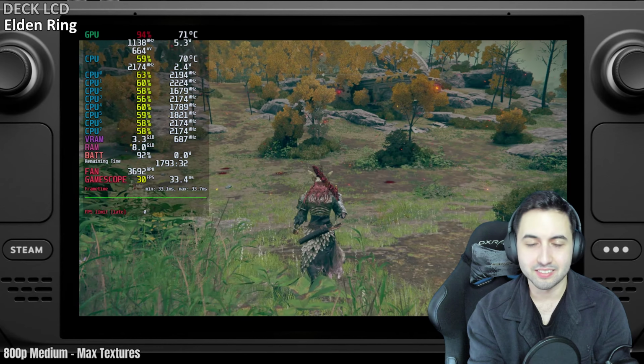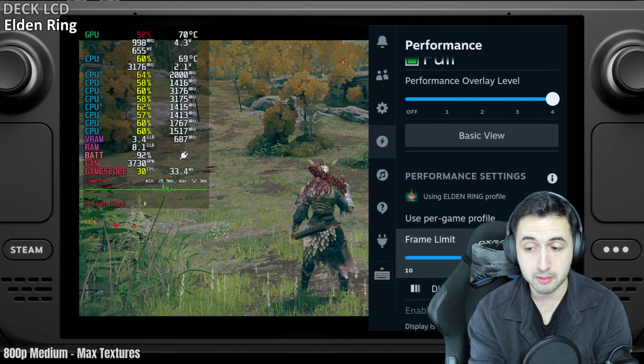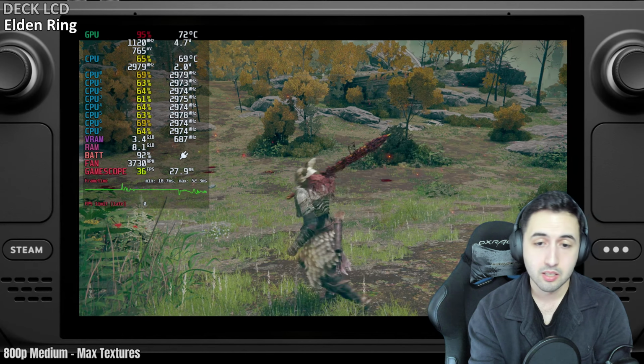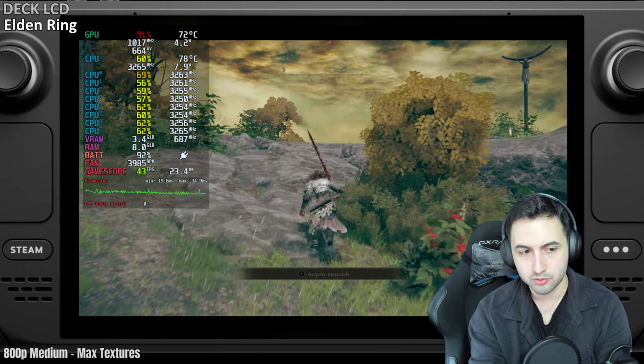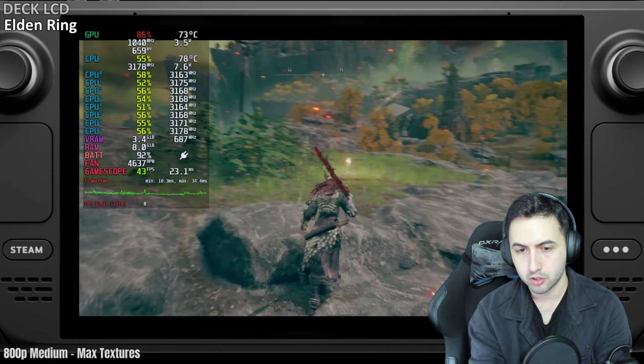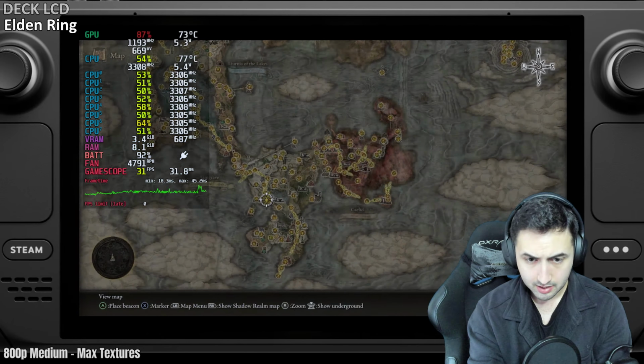And if you lower the settings any further than this, it really does look almost the same. It runs almost the same, but it looks a lot worse. So I don't think it's worth going under these settings, but I'm getting ahead of myself.